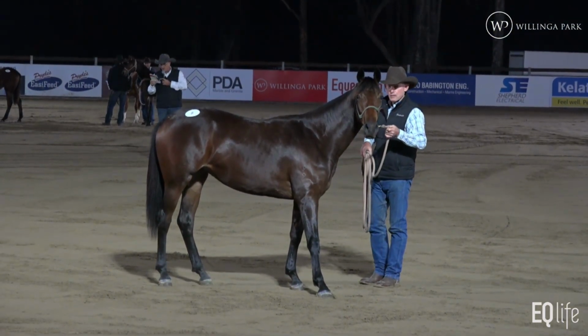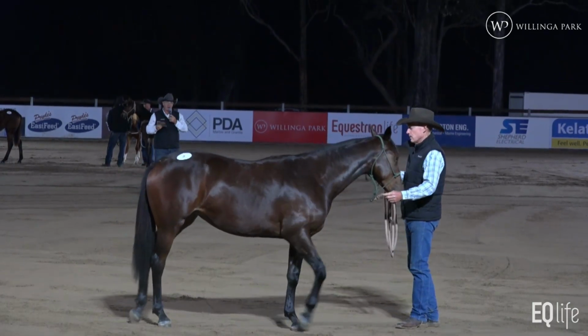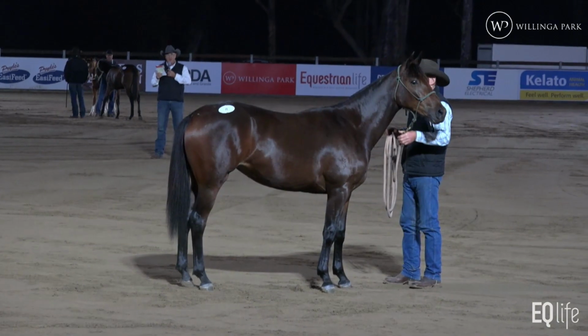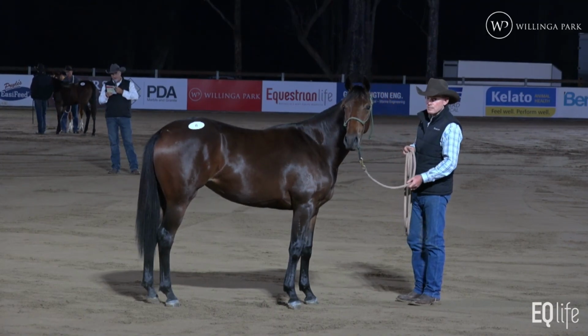This filly has again got a wonderful temperament, and will be over 15 hands in the vendor's notes there. Beautiful horse to handle. And I know when I said to Red, what do you think? He said since he's been in charge of the program there, he feels this could be one of the really special ones, and felt it was by far the right one to bring down here. But a wonderful presence there.